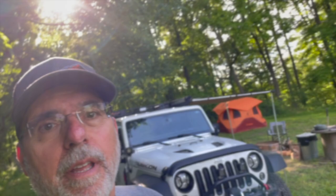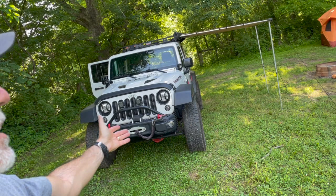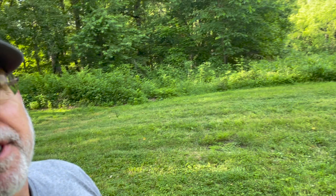Hey everybody, this is Matt from Rubicon Matt Overland. Take a look at this hip campsite that I'm at. There's my tent on level ground, my Jeep here, a fire ring, and nice little tables they provided. And look how secluded I am. I'm in the middle of nowhere. It is exciting to be out here tonight. This is my first time at this hip campsite, and I hit a home run.